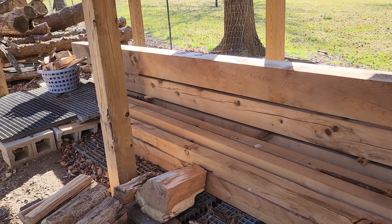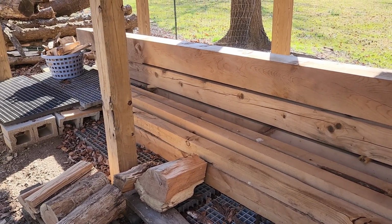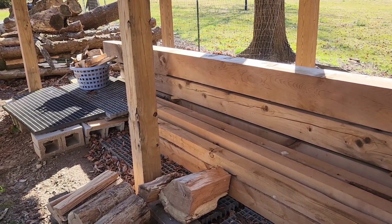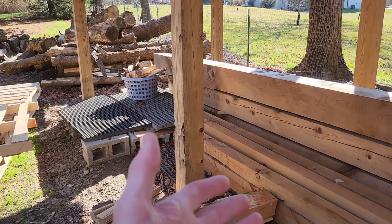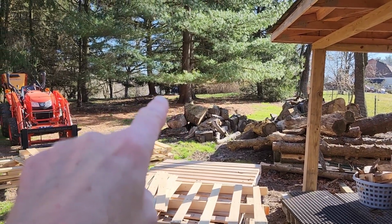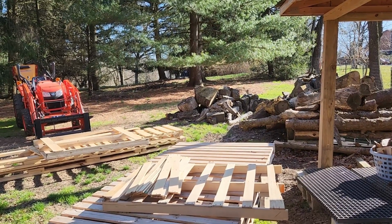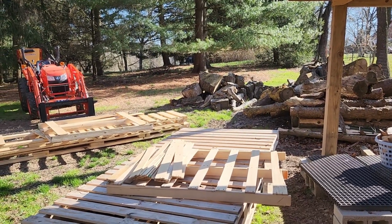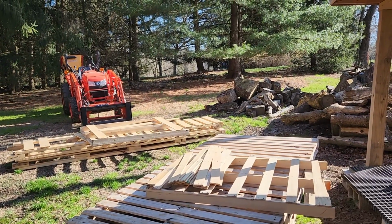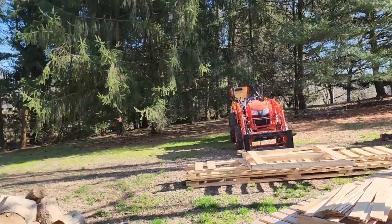So this is going to be our temporary outdoor workshop when we start building the structure for the sawmill shed. And it's great because you can see the sawmill shed off in the distance here. It's probably only 100 yards away. So it's going to be an easy commute, carting things back there using the tractor for actual construction and assembly.